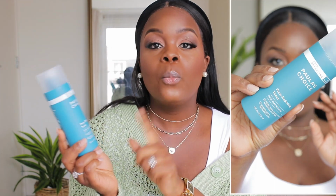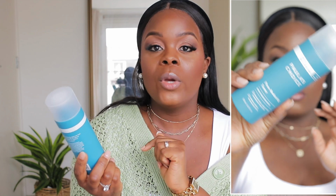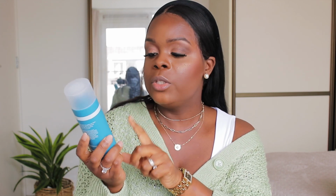So the next product that I've introduced into my skincare routine is this Paula's Choice Pore Reducing Toner with Niacinamide, and it says that it's for oily combination skin. My skin is like normal to combination. So in my T-zone area, I do tend to get a little bit oily, but overall I would say my skin is normal. So this is a pore reducing toner, so it helps to minimize the pores.